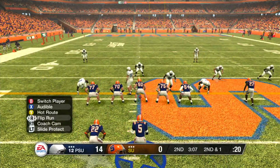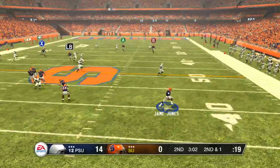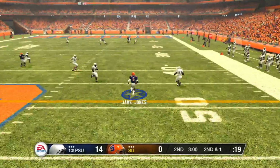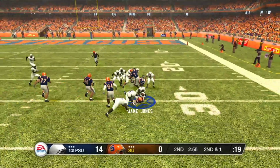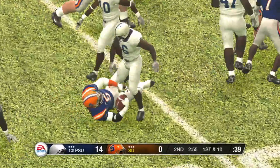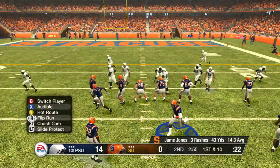Four wide. Can't find anyone open. Quarterback's going to run it, and he's got room to work. Tackle made. At the 27. Quarterbacks who could run the football really change your entire defensive game plan.